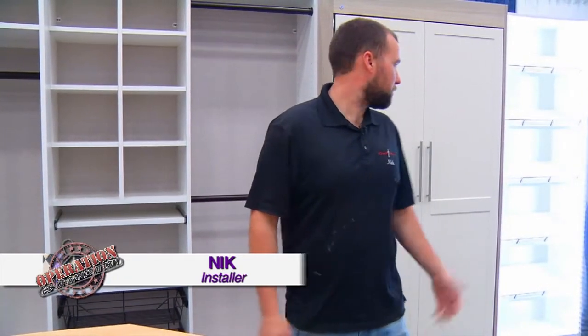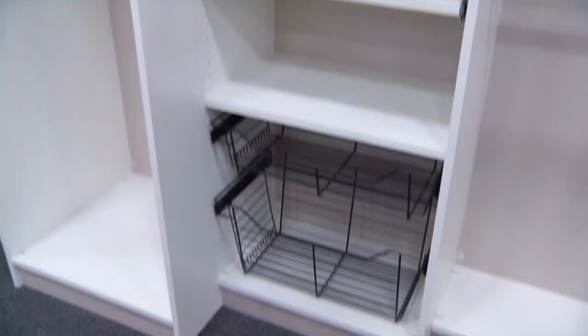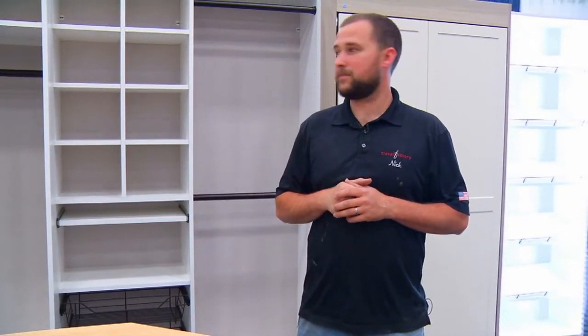So I just finished up setting up the booth at the Mid-Atlantic Home and Outdoor Living Show. Everything went really good. We did a Murphy bed with some shoe fences on the side of it, some drawers, some baskets, just to showcase everything that we offer. And now it's time for the designers to come in and stage it all and make it look real good, and everything went good.